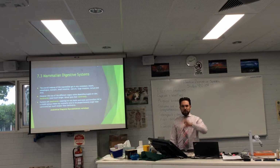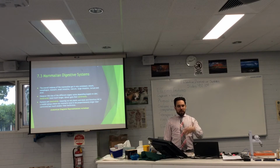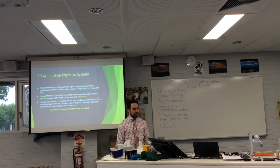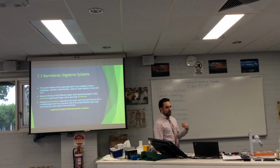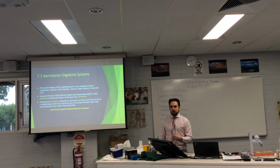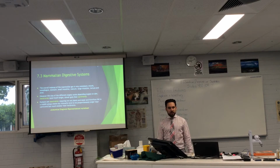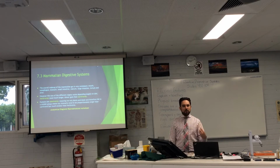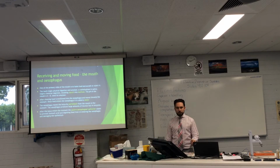Because we're omnivores, we're in the middle. So we eat both plants and we eat meat. Therefore, we have a gut that tends to be quite slow compared to carnivores, but certainly much faster than herbivores. So to put it into context, it takes us roughly 24 hours to work through our food, whereas a cow, which is a herbivore, will take up to 72. So there's a big difference there.